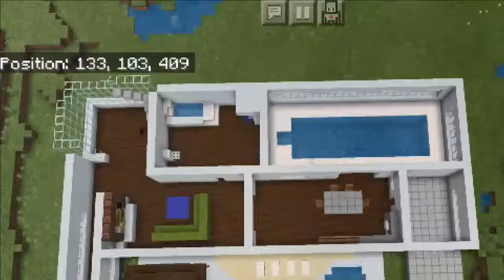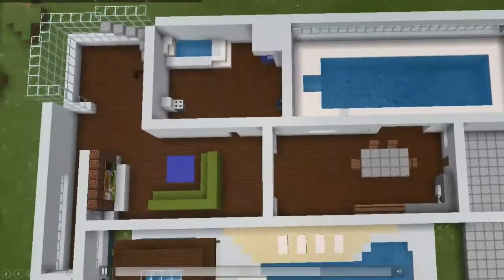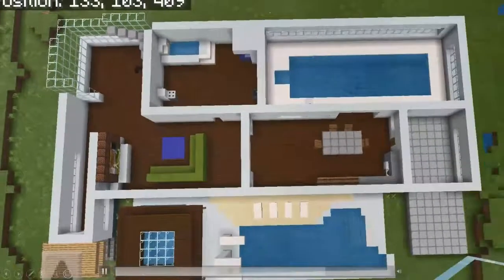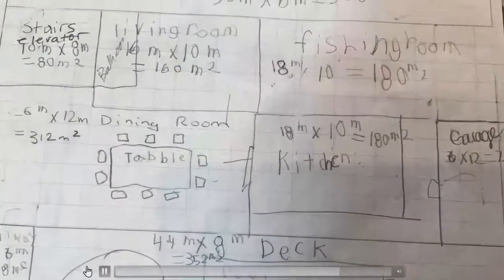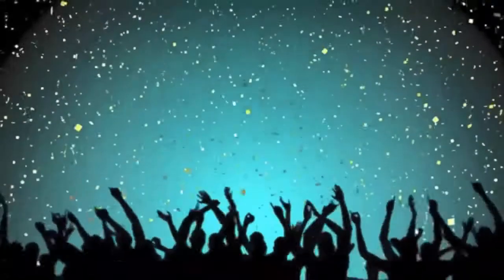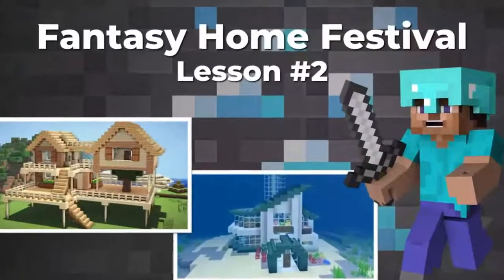All right, finally, we have Carter from Maple Creek. Carter has done an outstanding job. He has given us an aerial view of his floor plan and also included the paper floor plan. Well, these guys have done an outstanding job. Let's give them a round of applause. All right, let's get ready for lesson two.